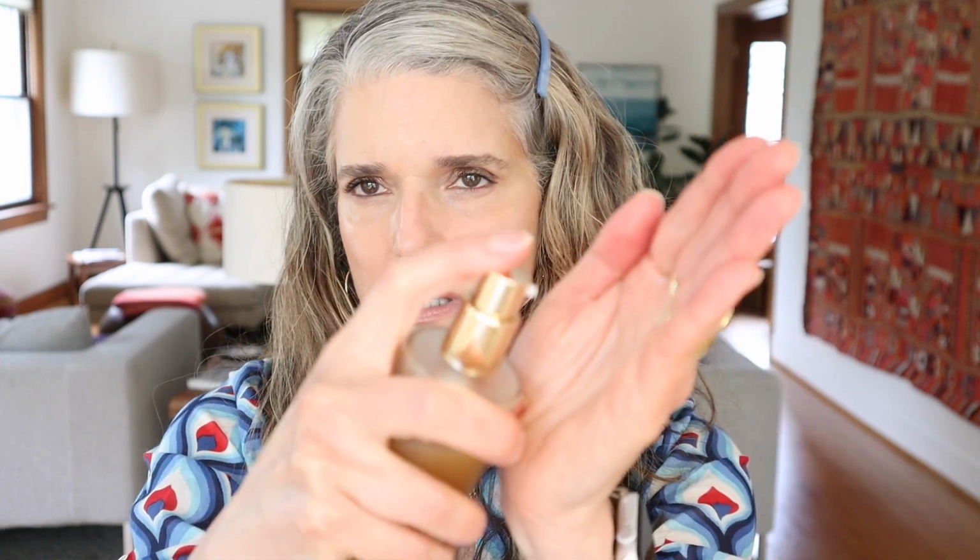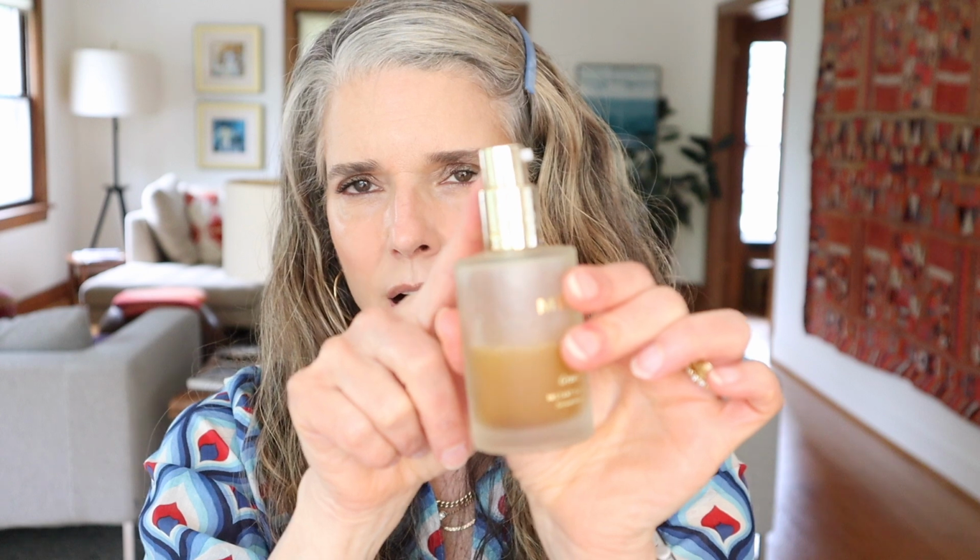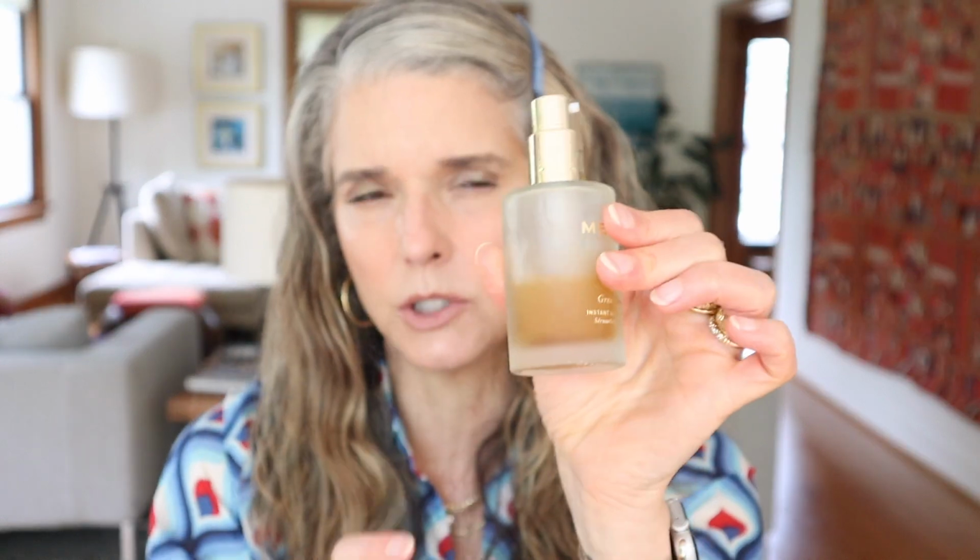The one thing I will say, and I'm not gonna demonstrate this right now because I don't want this to squirt all over the place. Just trust me when I say, when you depress the pump, it does have a tendency to kind of splatter. So I do think they need to refine the pump dispenser a little bit more.